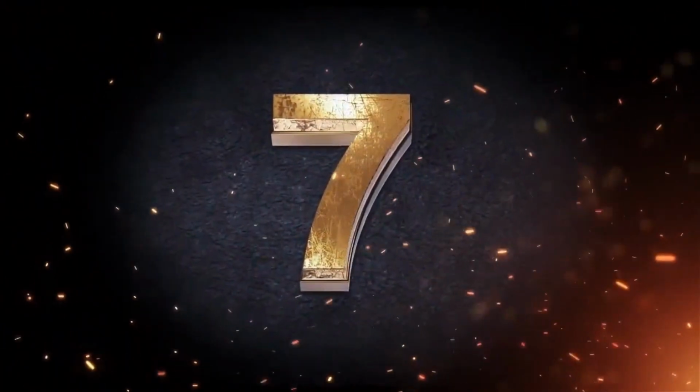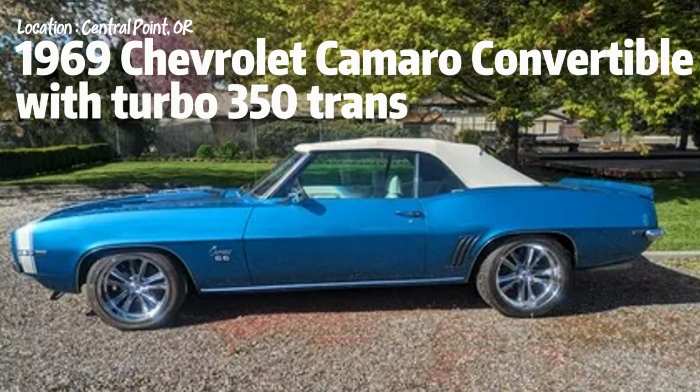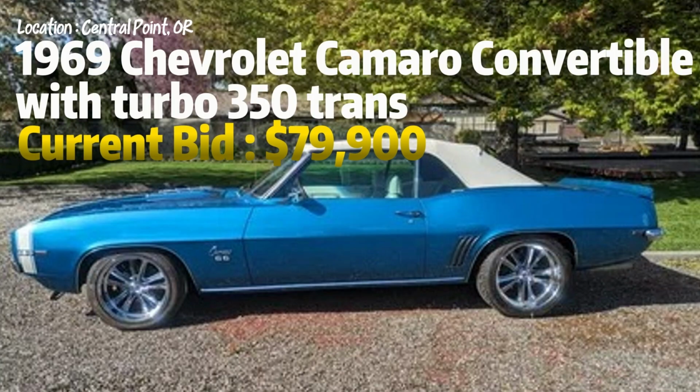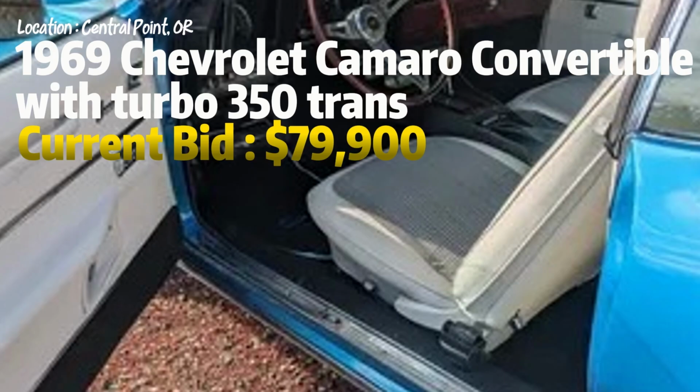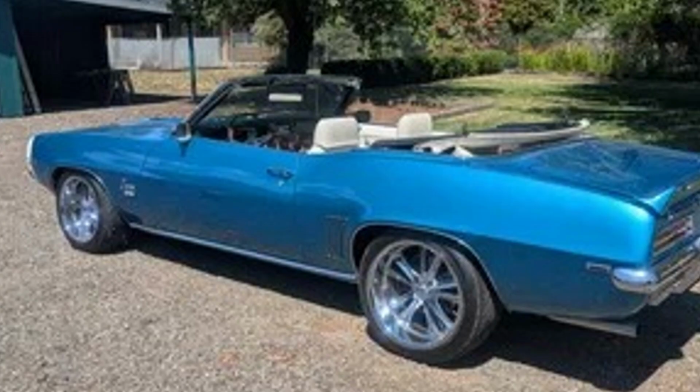Number 7. 1969 Chevrolet Camaro Convertible ZZ4 Crate 350, $79,900, Central Point, Oregon. Offered here is a beautifully restored and well-equipped 1969 Chevrolet Camaro Convertible, finished in striking Lemans blue with white stripes and complemented by a deluxe white houndstooth interior.